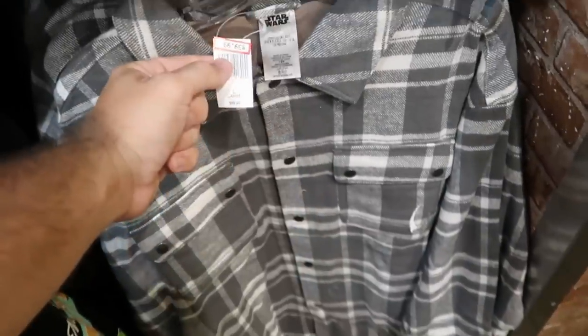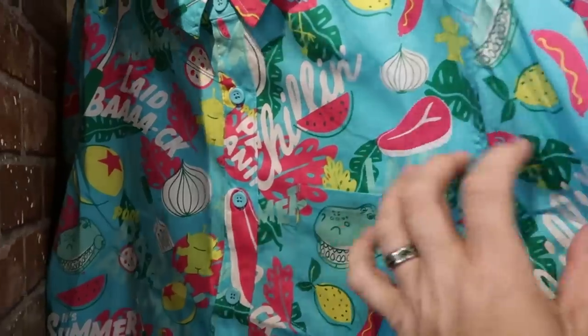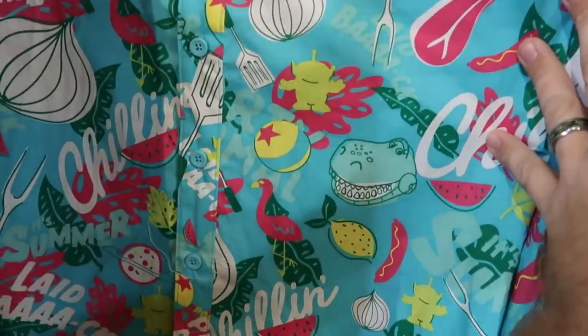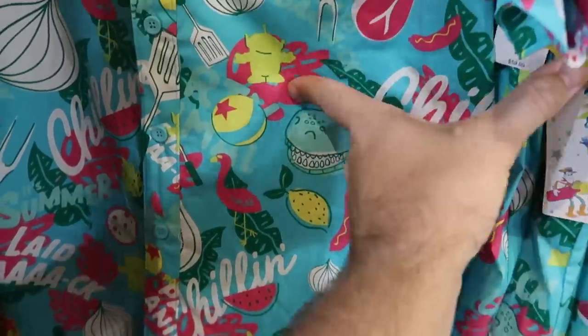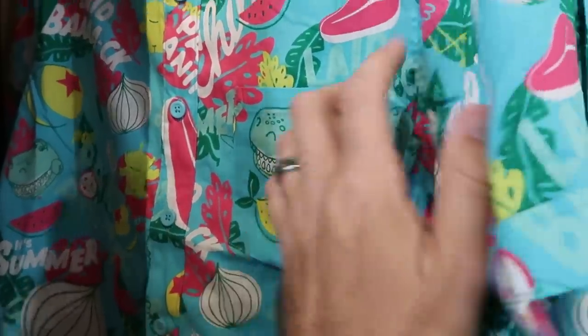This is really nice. Let's check the price. $40, marked down from $70 for this one. Also in the back section here, they've been getting lots of the summer collection Pixar items. Here's a really nice button-down shirt. It's a nice short sleeve one with Rex. You have the aliens from Toy Story, even Rex on the pocket. $20, marked down from $60 for that one.